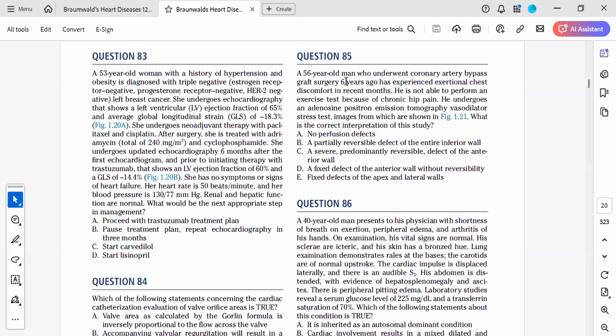Start carvedilol? She has bradycardia. I don't think carvedilol should be good enough. Then start lisinopril. So for this one, I think the better option should be to start lisinopril as compared to the other ones, because carvedilol, she's already bradycardic. So carvedilol is not a good option now for her. I just feel that lisinopril should be a better option for her.